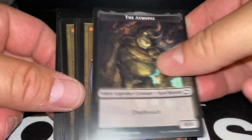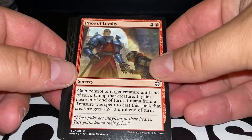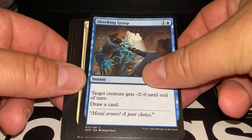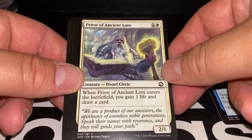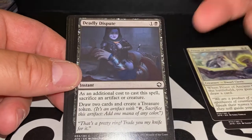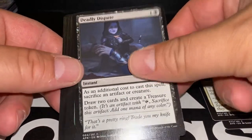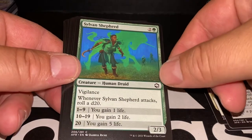So now tokens in the front. Oh, so we open backwards. Here we go. Alright, so common, Price of Loyalty, Shocking Grasp, Metal Armor, Poor Choice. Priest of Ancient Lore. Dwarf Cleric. Very cool. Yeah, so it'll be a lot of elves, a lot of dwarves, giants, dragons, things of that nature. Things that you would think to see in a human druid.